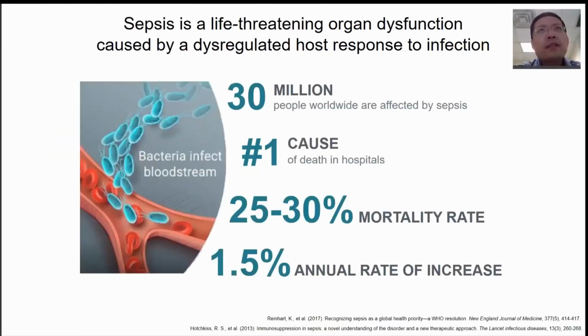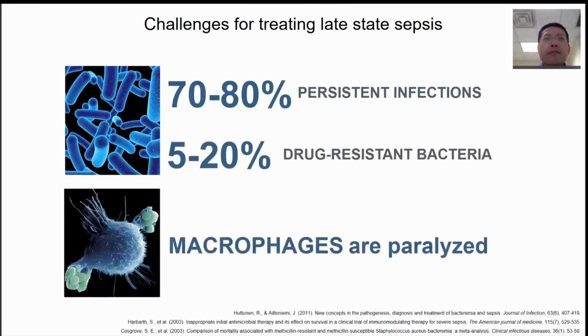So here, sepsis is a life-threatening condition. This disease affects over 30 million people worldwide. It remains the number one cause of death in hospitals. Although there are significant advances in intensive care and antibiotics treatment, the mortality rate is still pretty high, around 25 to 30% for this disease. And about 70 to 80% of sepsis deaths are related to persistent infection, and also multi-drug resistant bacteria significantly increase the challenge for treating this disease.